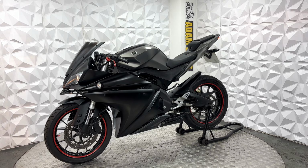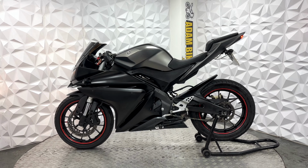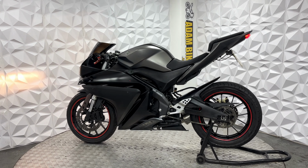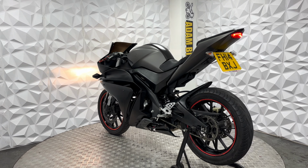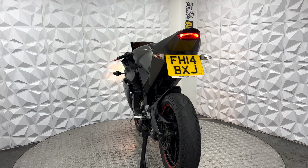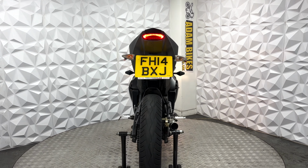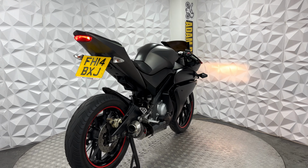Starting you off, it does have aftermarket indicators on the front here. Fairings this side do look like they have been resprayed by the previous owner and do look very good. Got standard shifter, side stands in good condition, standard rear sets on either side. The pillion foot pegs have been removed, but the seat is still there. Rear tyre is close to the limit, but still with plenty of life left on it. Chain and sprocket, still plenty of pullback.